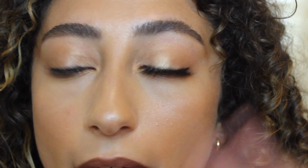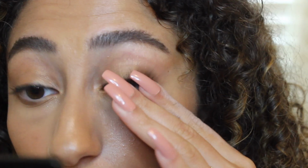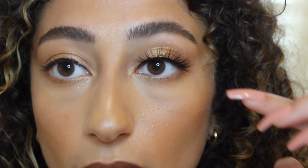And it's just like a whole thing, because you have to take off glue, and then you also have mascara that you need to wipe off. So I would just rather not do that. I feel like I could have cut these a little bit because they are pretty far in my inner corner, but I feel like they're fine.